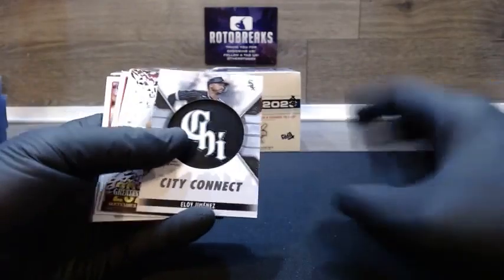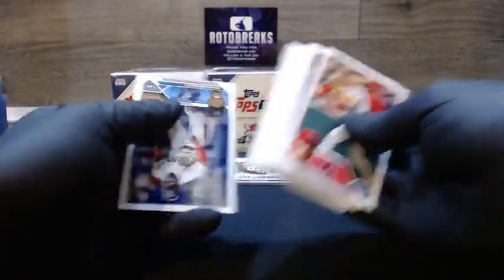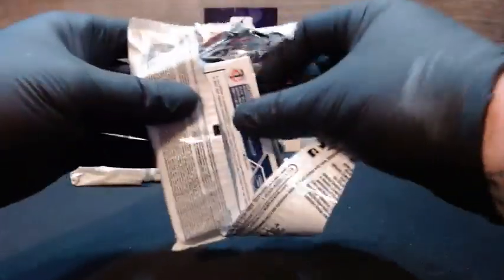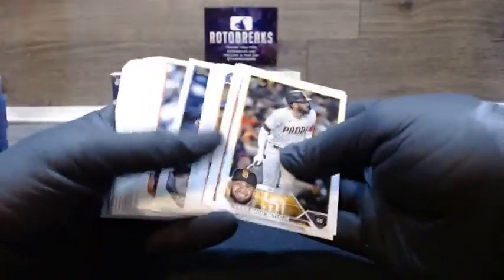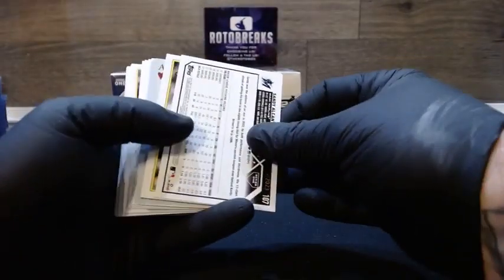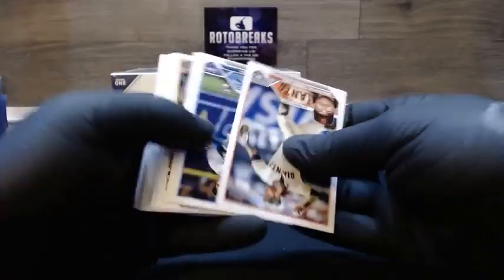Pavin Smith, silver foil. Eloy Jimenez, City Connect. Albert Pujols and Spencer Torkelson. Yeah, I know the reason why, because of the Royals. Yeah, I know why nobody likes Mad Bum. But that dude was dominant for a few years in a row. Like, you never just looked up and was like, oh, man, there's Buster Posey. Let's figure out how we're going to pitch around him. Sandy Alcantara out of 2023. Yordan Alvarez jersey for the Astros. Bob Gibson and an Ozzie Albies.